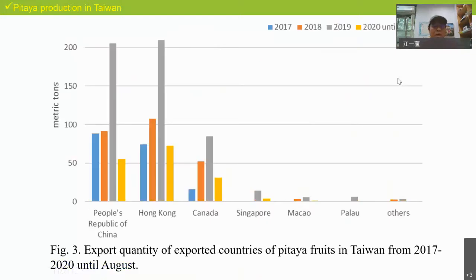The majority of the fruit is for domestic demand, and a small quantity is for export, only 0.67% in 2018. Of the total foreign sales of nearly 530 metric tons of pitaya in 2019, 78% were exported to Hong Kong and China. Other exporting countries are Singapore, Canada, Macau, Peru, et al. Dahong and Mibao are the main export varieties.